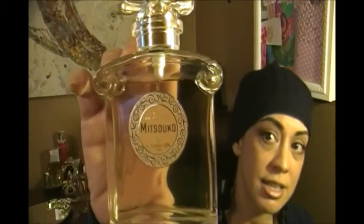And the last one on my list, I think you can tell one of my favorite fragrance houses is the House of Guerlain. This has taken the place of my signature scent, which says a lot because I've had my signature scent for years and years and years. But this is my new favorite. And this is Guerlain Mitsouko. This is the Eau de Parfum.